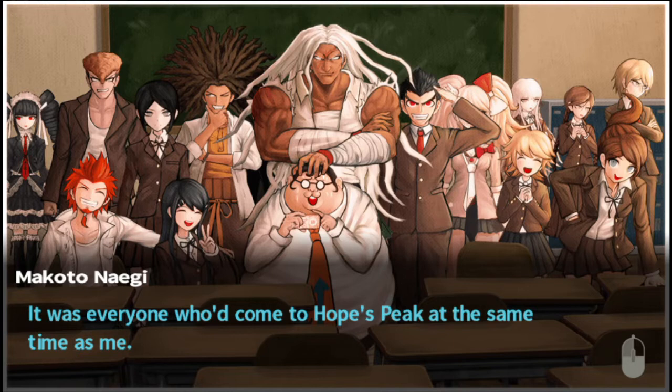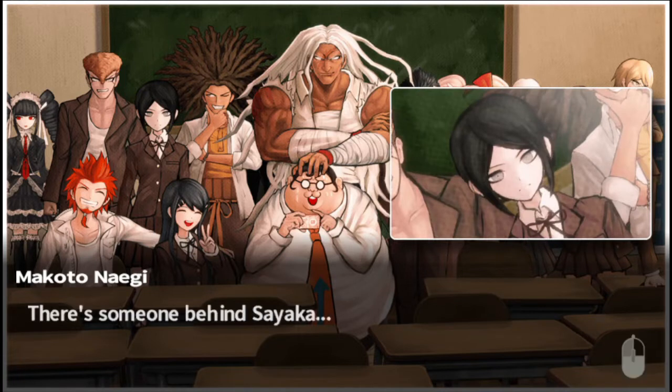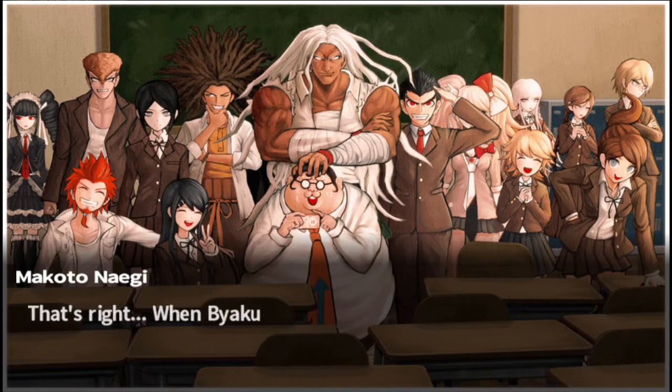Yeah, I count 15, except Makoto. Wait, but someone behind Sayaka. She's the only one I don't recognize. What if Makoto is Mukuro? Wait, that's not true. I do recognize her.